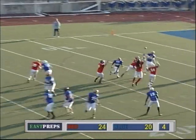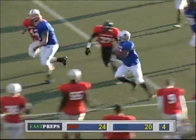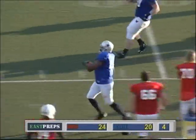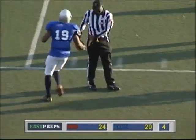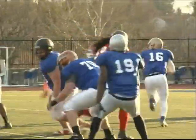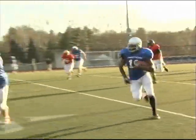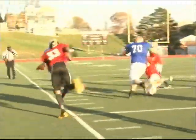Back to pass. Here comes the pressure, but they set up the screen to the near side. 30, 35, steps out of bounds. A nice little pass play to Kevin Brown. Pass is complete to number 19, Brown, defensive back and a tight end. And a great job as Blue Nation sets up that screen almost perfectly.